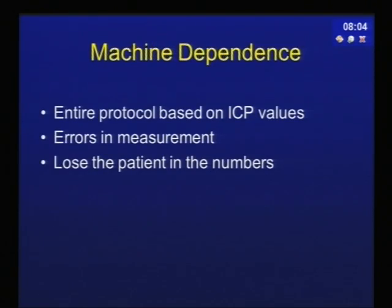And my other grouse with any kind of monitoring is that sometimes we get so caught up in the numbers and so fixed on our protocol based on numbers that if there's an error in measurement or there's a clinical deterioration, sometimes we forget about that and we just concentrate on the numbers.